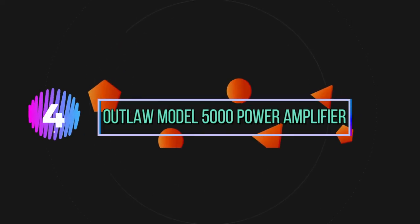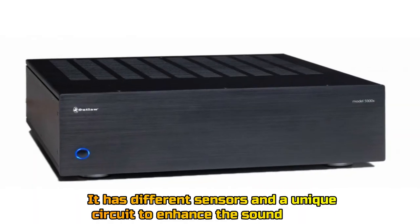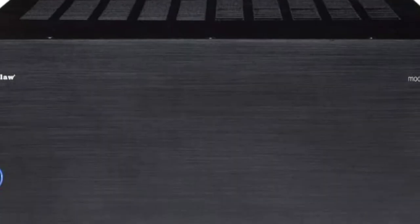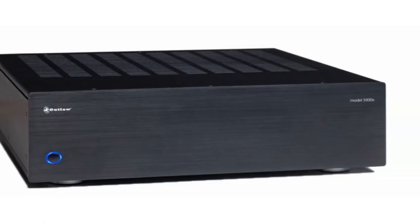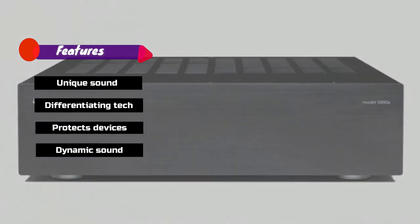Number 4. Outlaw Model 5000 Power Amplifier. It has different sensors and a unique circuit to enhance the sound quality and deliver perfect and crisp music every time. Features: unique sound, differentiating tech, protects devices, dynamic sound.